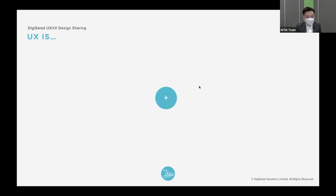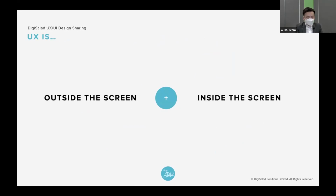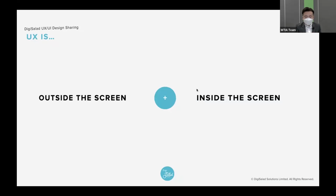For UX design, I divide it into two parts. The first part is outside the screen, and the second part is inside the screen. Outside the screen is about what we cannot see on the screen, but we can feel the experience. We can see the flow is very simple. Inside the screen means what elements we put on the screen, such as an icon, the size of the search bar, and even the bottom menu navigation. That's what you can see on the screen. These two combine to create a good UX design.